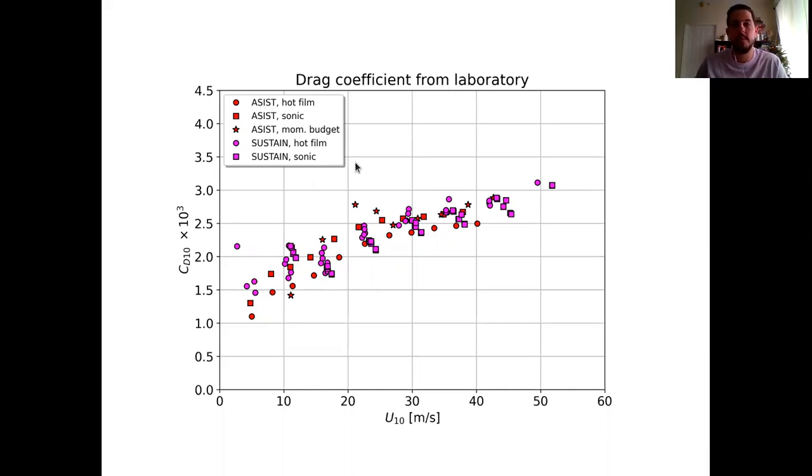So we haven't yet processed the momentum budget calculation, but we have eddy covariance from hot film and sonic, which give us pretty good confidence about these runs. And also you see multiple markers here in each group. They're just multiple runs that we did, just so that we're confident we can reproduce the results.